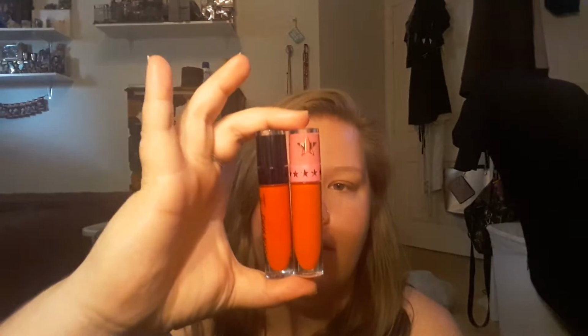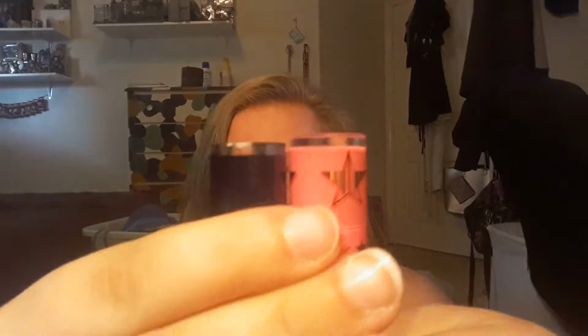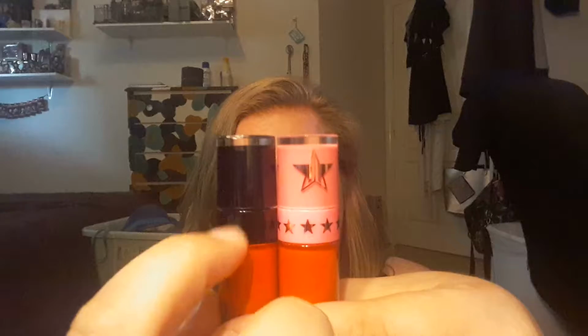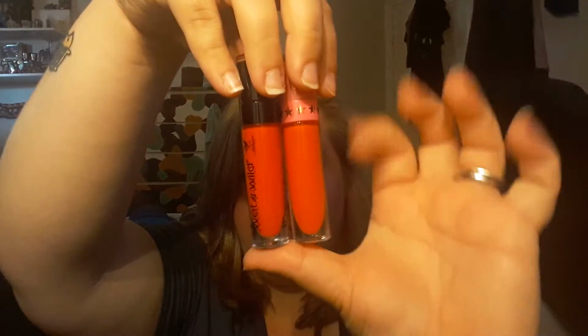Here are the bottles, and even the lids are the same in the fact that they have like that little clear space up there. The lids are the same height. This little piece right here is the same height. The actual little plastic container itself is the same, and it is also the same, I guess, circumference around.